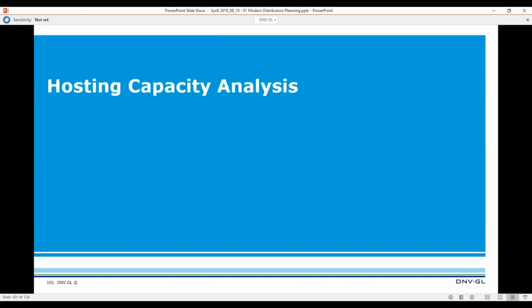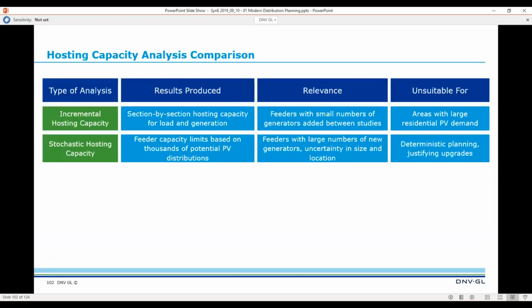All right, so the last part is on hosting capacity analysis. And I'm sure most of you, if not all of you, are familiar with hosting capacity studies. But there are some new and innovative ways that utilities are starting to use the information and start to use the process. So here we're going to look at two of the hosting capacity analysis processes in Synergi. First, we'll look at the incremental hosting capacity analysis process. So that is for each individual section of your feeder, we figure out how much load and generation could be installed without requiring any upgrades.